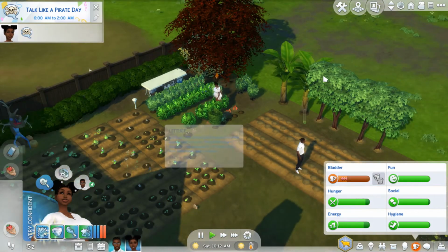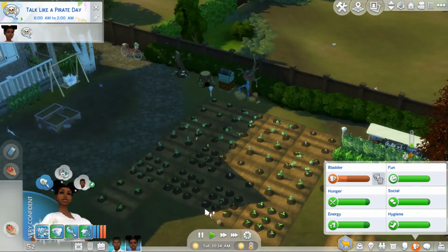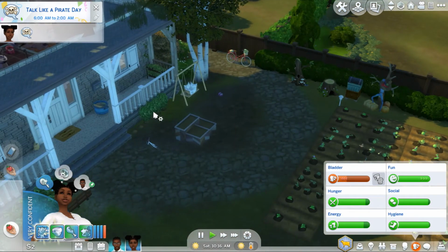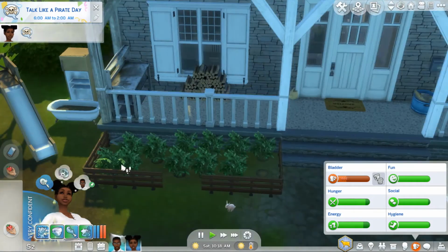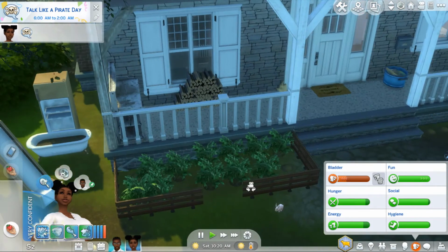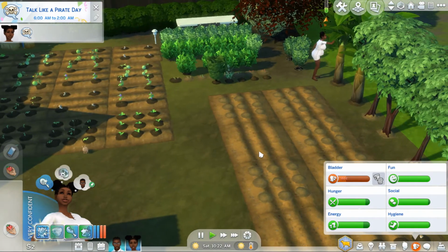Okay, so let me make sure they polished everything. That looks about done. It looks okay, we got that. Got all that. Perfect. So this is like our flower garden right there, guys. I think that's pretty cute.